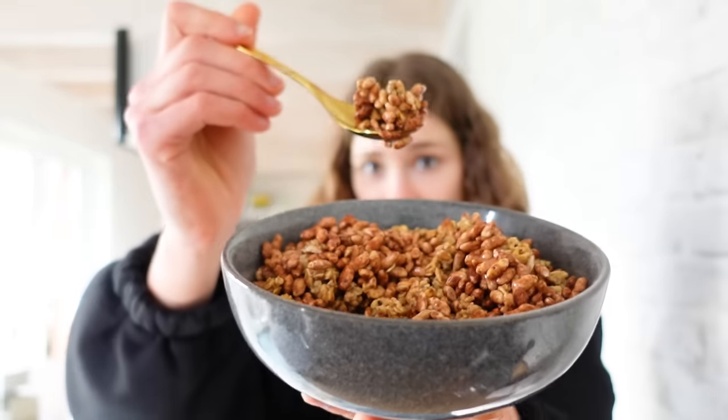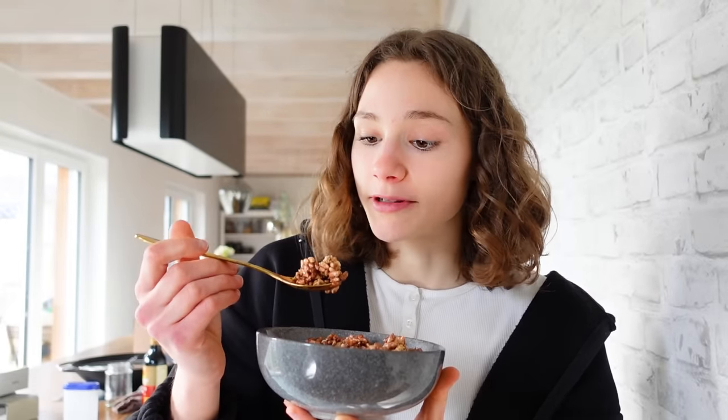First cereal, then milk. Not the other way around. By the way, I used a vegan chocolate milk as cereal milk. You gotta try that. And that's a quick snack.